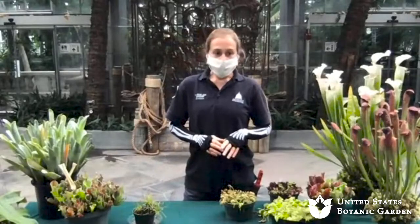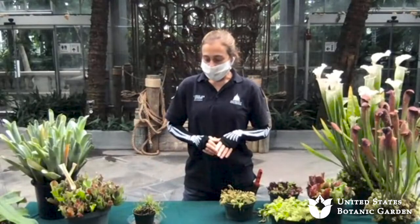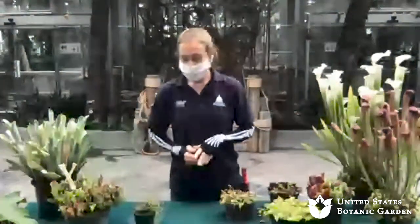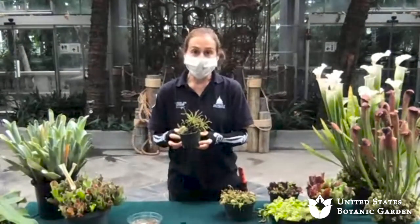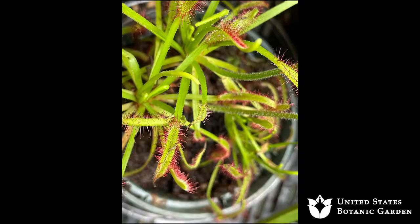Another group of carnivorous plants is the sundews. Sundews actually cover a pretty wide geographic range, but they all tend to have these glandular long leaves. You can see a little bit, I'm not sure if it's going to pick up on the camera, you might see a glistening. It's actually not dew from the sky, but a substance that is emitted from glands on the leaf surface.